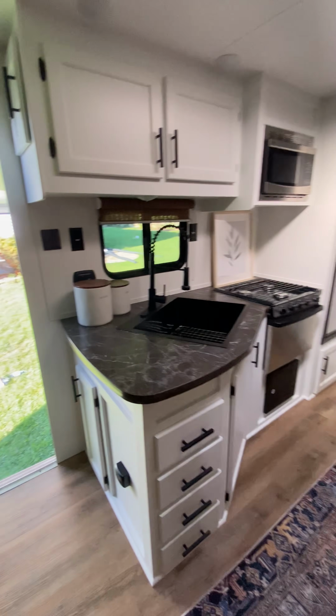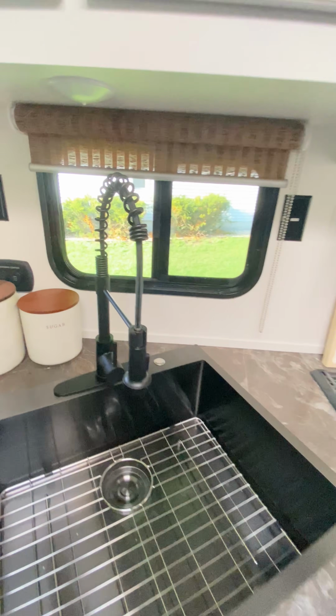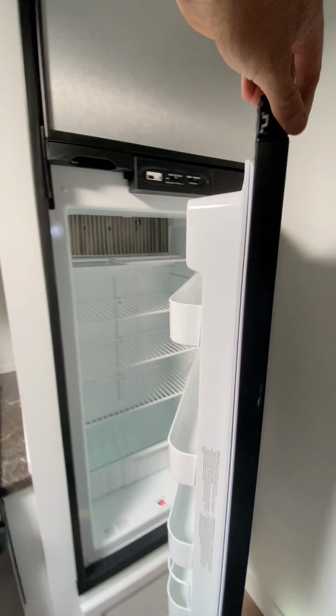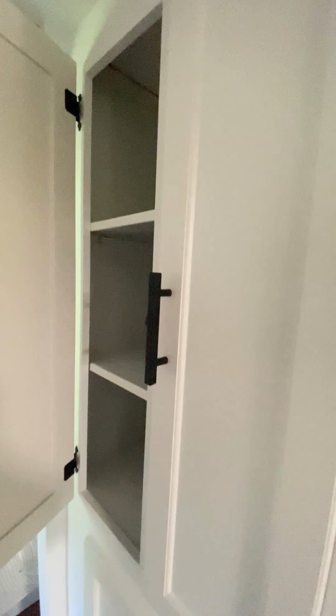And then there's this great kitchen in here. We put in a huge single basin sink with a residential faucet. You have a very large RV fridge, not quite residential, but it's very large for an RV of this size. And then there's extra storage and pantry area over here down by the bedroom. So plenty of room to put everything that you need.